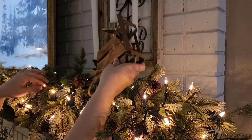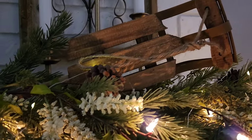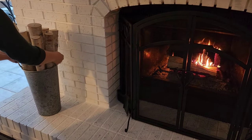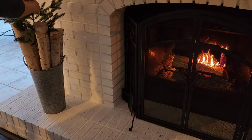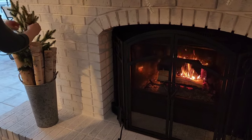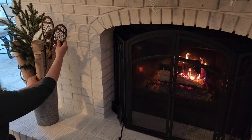Next, we're going into the fireside room and we're going to be decorating the mantel. Now, I left up my pines and garlands with my twinkling lights, and I added in some little wooden sleds. I'm also leaving out my birchwood logs. I'm adding in some pine stems here. Birchwood logs and pines just scream wintertime to me, and they're just so beautiful.